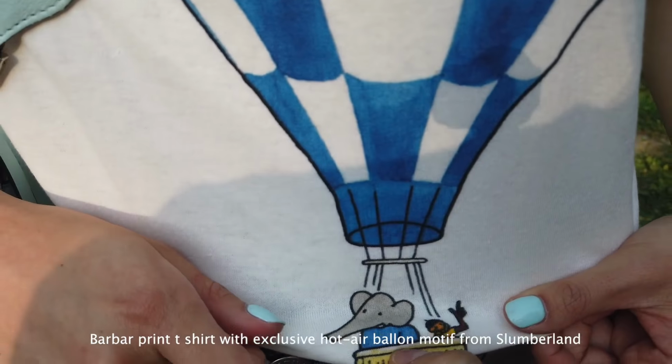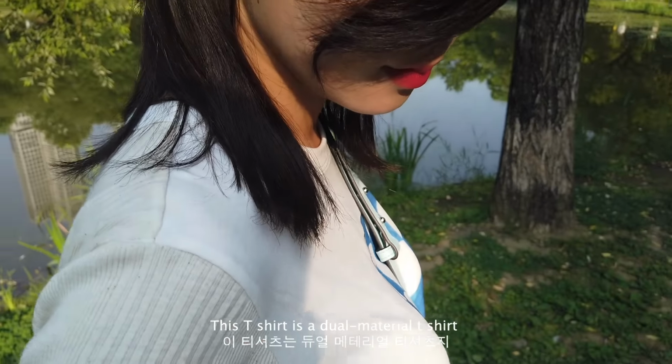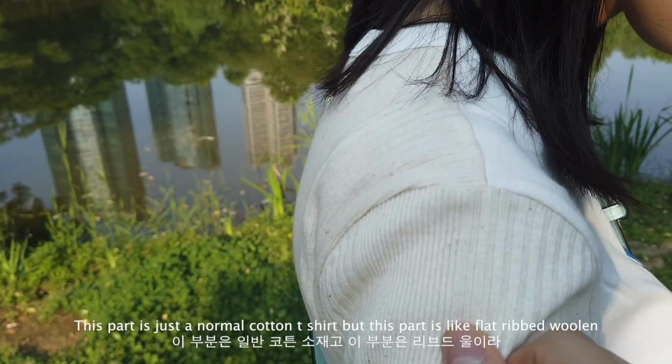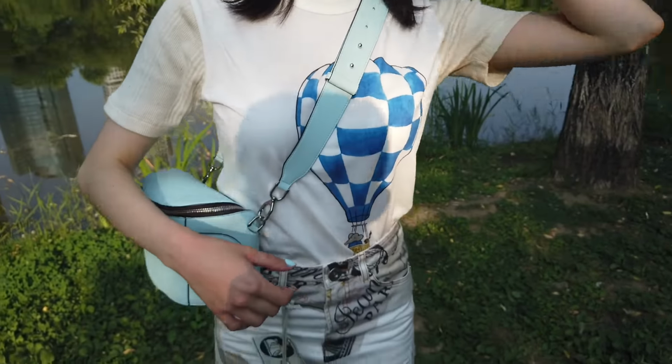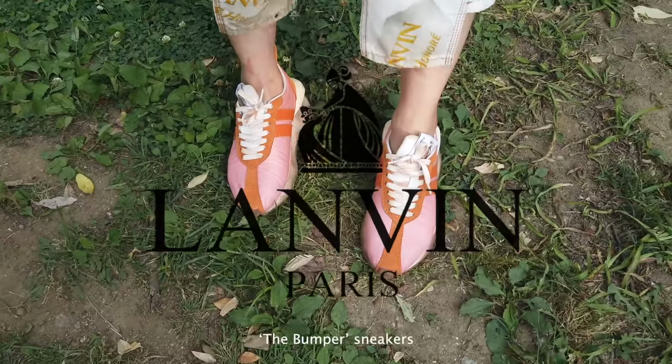This elephant means his name is Babar, from the comic. This t-shirt is a dual material t-shirt. This part is normal cotton, but this part is a ripped woolen mixture of two different fabrics. So it's really cool. And last but not least, you got the bumper sneakers.